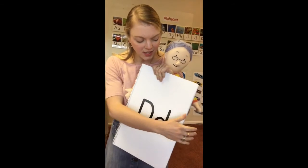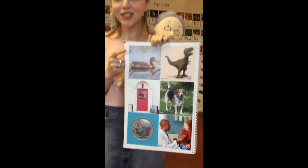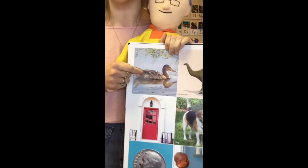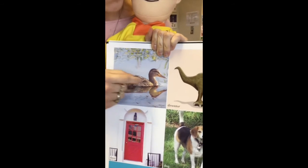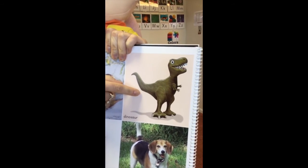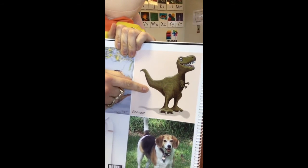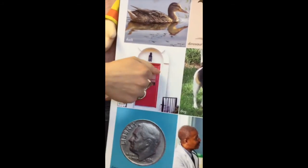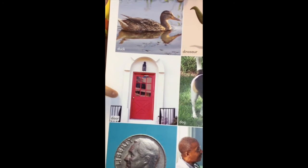Good job, my friends. Let's see some words that start with D. We just learned about this animal. What animal is this? It says quack, quack, quack. It's a duck. Good job, my friends. We learned about these animals not too long ago, and we like to stomp like them. It's a dinosaur. Roar. Oh, is anybody home? We're knocking on the door.